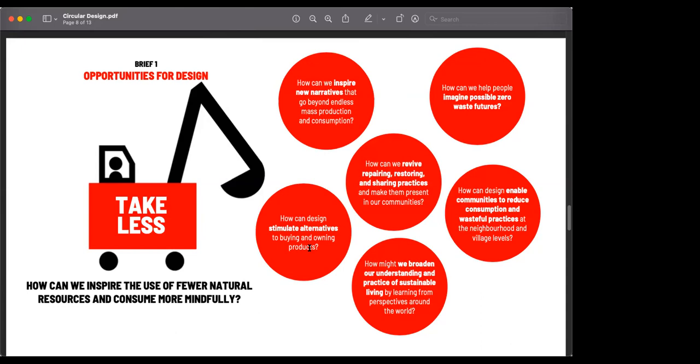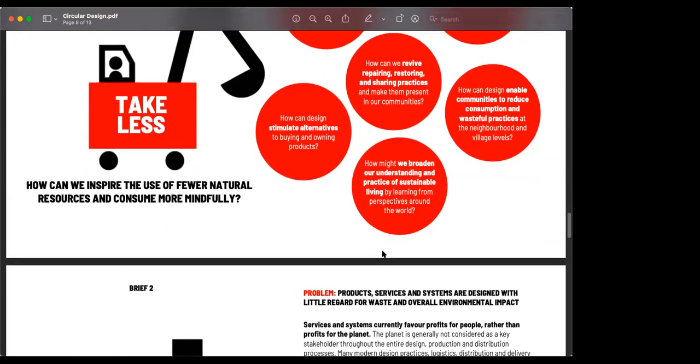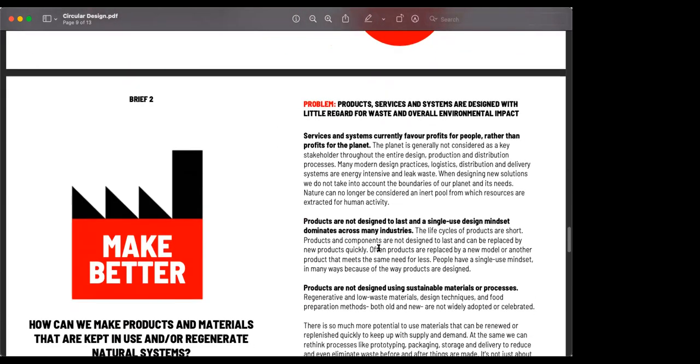How can we encourage more things like looking at products as a service rather than just the product, so that we are not buying more and owning? We move from an owning economy to a more sharing economy, leasing economy, things like that. How much can we broaden our understanding and practice of sustainable living by learning from perspectives around the world, those best cases that are already there? How can design enable communities to reduce consumption and wasteful practices? So those are some of the things that we want to think about.